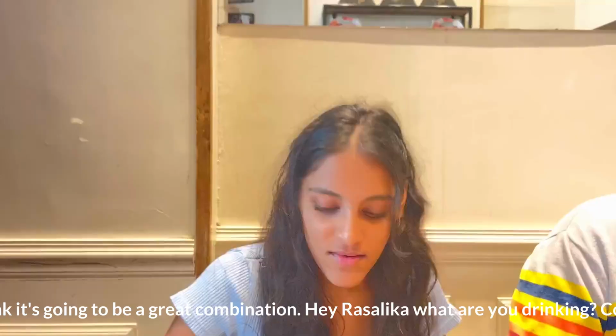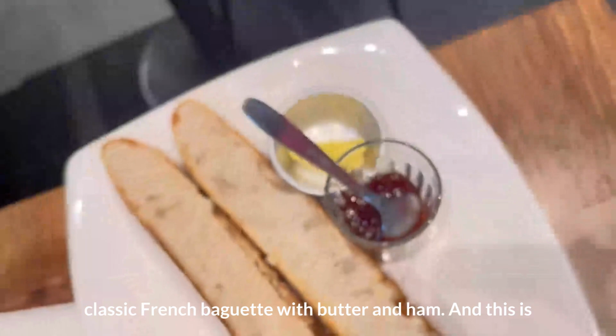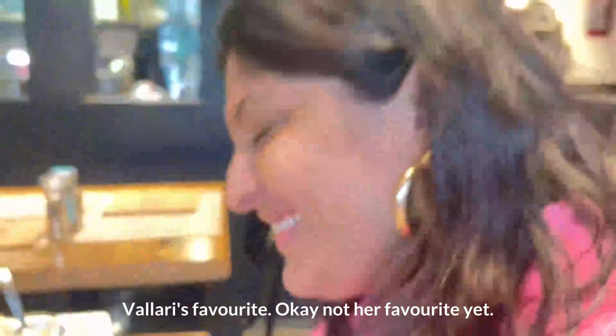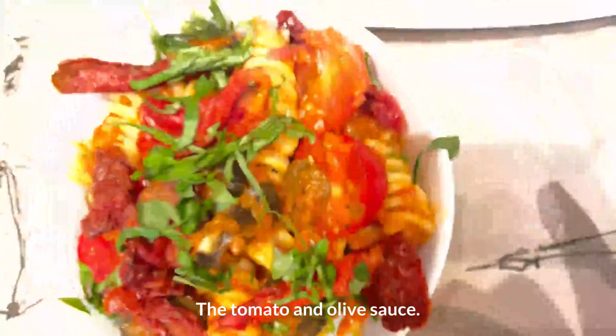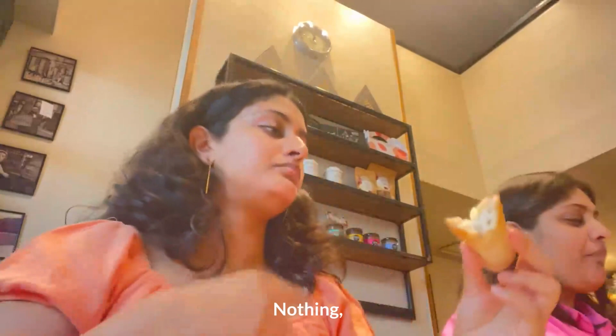Rasalika, what are you drinking? Cold coffee. That's Rasalika's cold coffee. This is the smoothie that Mama and I are sharing. It's got banana and I forgot what else it has. Granola, honey, yogurt. This is our classic French baguette with butter and jam. And this is Valerie's favorite. Okay, not her favorite yet. The tomato and olive sauce pasta sandwich. Nothing feels nicer than carbs.